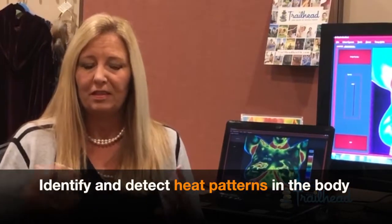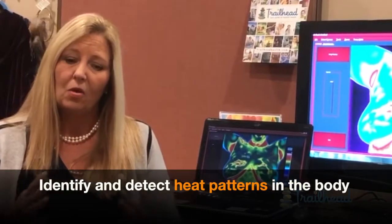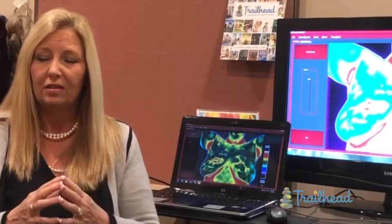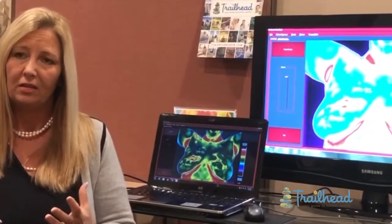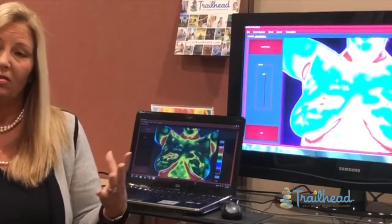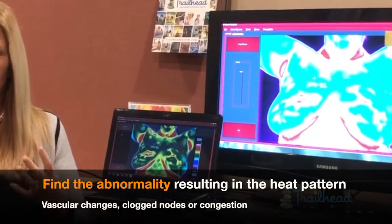The way that digital thermography works is to identify and detect heat patterns in the body. So you may have seen it used on houses to see what kind of heat is escaping. When we're using it with the body, we're looking for vascular changes. We want to see if there's any sort of abnormality. Is the tumor or the clogged node or the congestion causing a heat pattern?